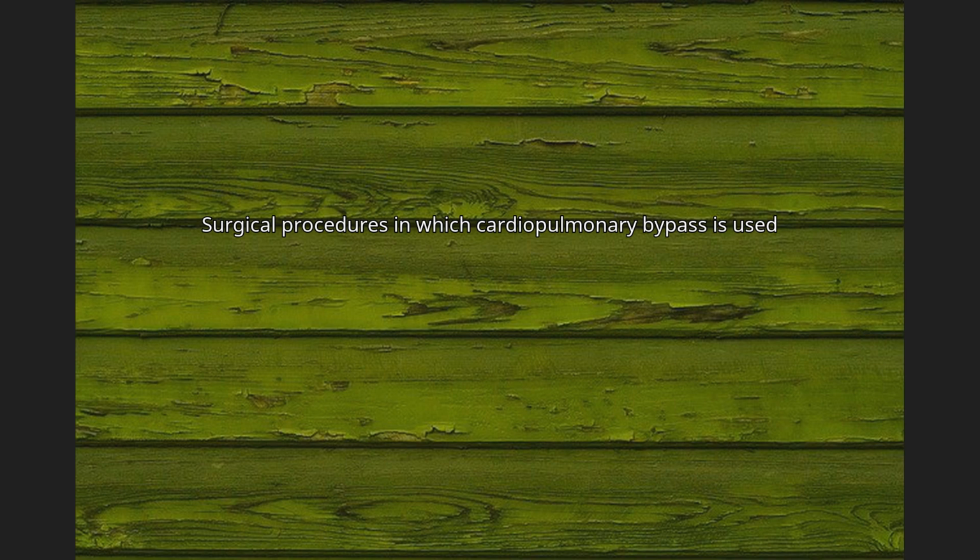Surgical procedures in which cardiopulmonary bypass is used: coronary artery bypass surgery, cardiac valve repair and/or replacement (aortic valve, mitral valve, tricuspid valve, pulmonic valve), repair of large septal defects (atrial septal defect, ventricular septal defect, atrioventricular septal defect), repair and/or palliation of congenital heart defects (tetralogy of Fallot, transposition of the great vessels), transplantation (heart transplantation, lung transplantation, heart-lung transplantation, liver transplantation), repair of some large aneurysms (aortic aneurysms, cerebral aneurysms), pulmonary thromboendarterectomy, pulmonary thrombectomy, isolated limb perfusion.